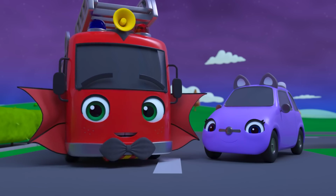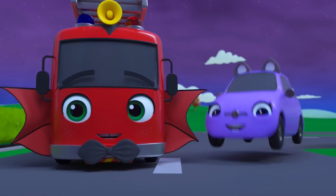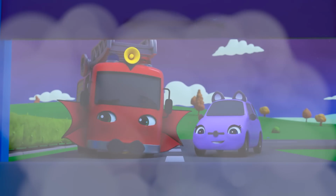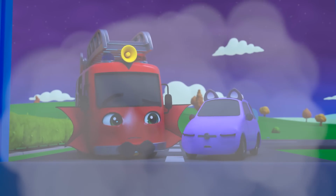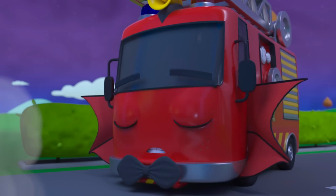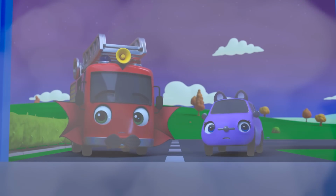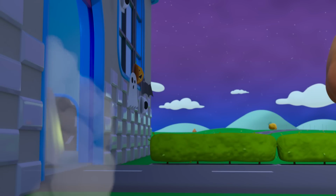Ash and Scout have arrived. They're so excited! There's nobody there. Whoa. They're a little bit scared. What is that? Boo! Ah! Run away!